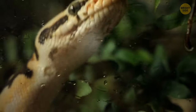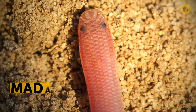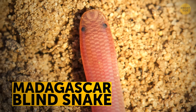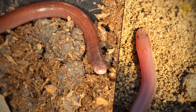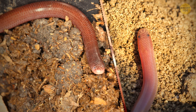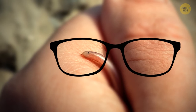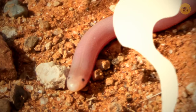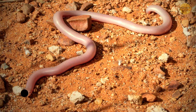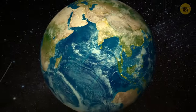Snake time. Beady little eyes, crazy colored skin. Yeah, that's not the case with the Madagascar blind snake. These small reptiles look like skinny pink worms, and you're not exactly going to stumble across them in the wild. They live underground. And yes, they have really poor vision. They can only see blurry shapes and shadows. That's why they mainly hunt by smell. Blind snakes in general can grow up to a foot long, and they live on all continents except Antarctica.